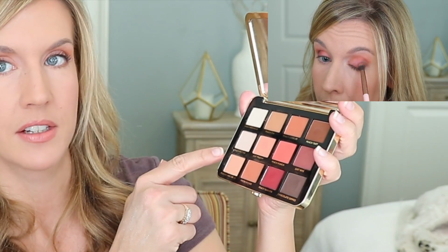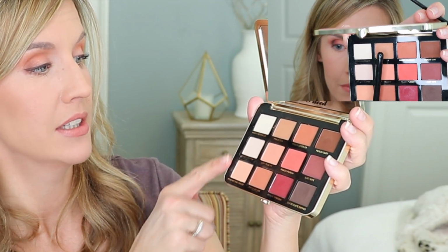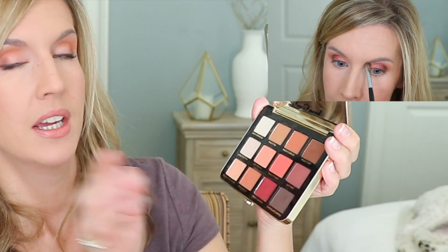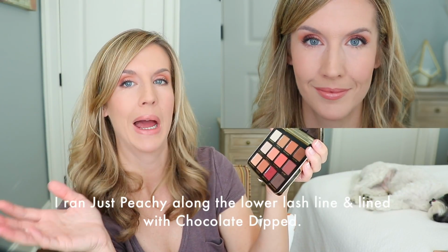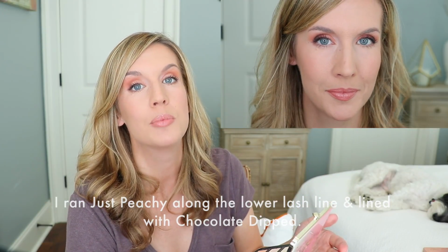So I feel like you kind of have everything covered here. A nice selection to choose from, 4 transition shades. You have a highlight, you have lid shades, you have crease colors, outer corner, outer V, crease colors. I've lined with these. You can do a lot with this palette, and of course, the one thing it really doesn't have is that matte black color. I think they maybe just didn't want it to be a complete dupe of Sweet Peach.